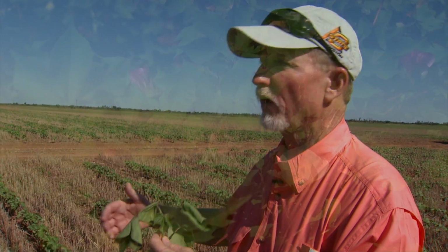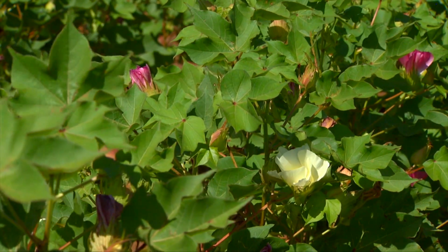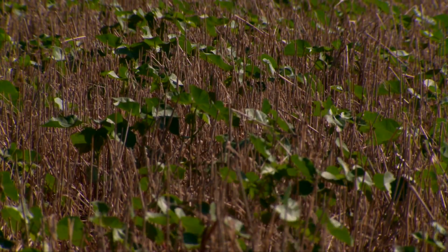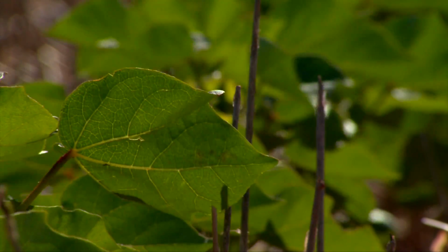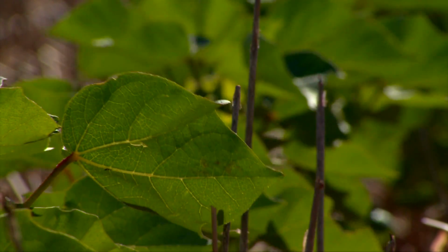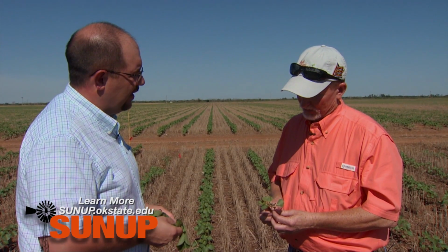As we move on to look for our first bloom, the old rule of thumb is about 60 to 65 days, and that would be with an early to mid-May type planting date. So with the June planting date, and with this cotton really growing vigorously, we may actually hit first bloom in 50 to 55 days. So Randy, what has insect pressure been like with the cotton so far?